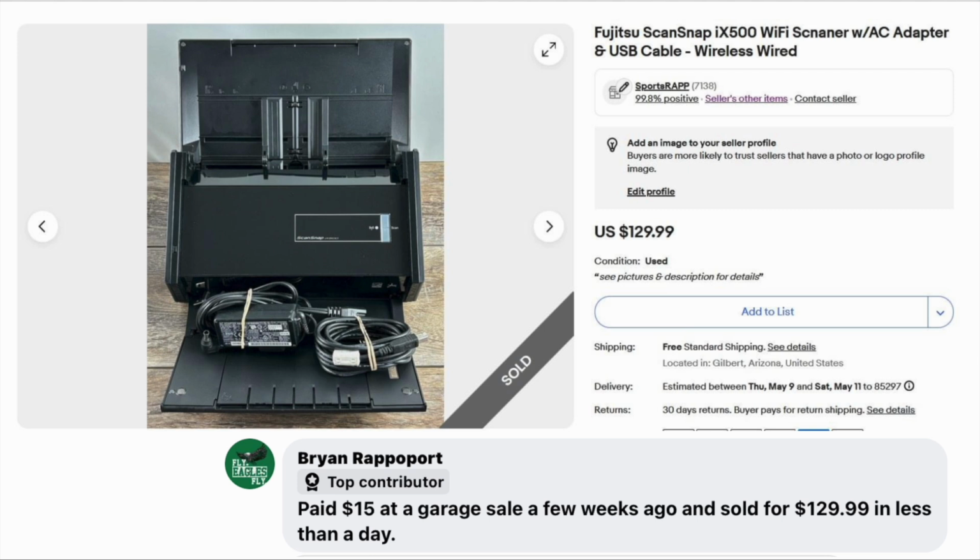Okay, Brian Rappaport paid $15 at a garage sale a few weeks ago and sold for $129.99 in less than a day. Fujitsu ScanSnap Wi-Fi scanner. $15, sold for just under $130.